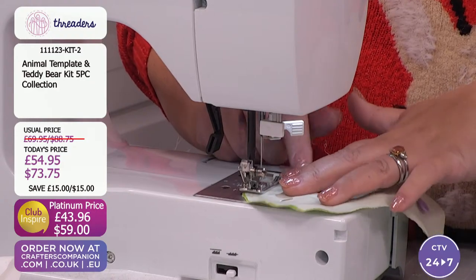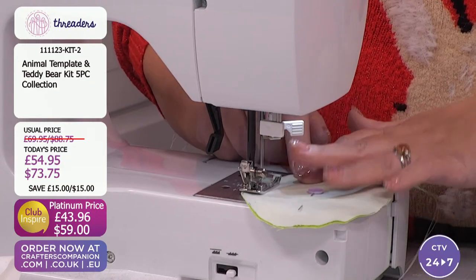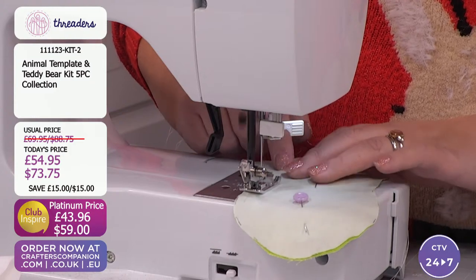Right, so I'm stitching all the way around the edge of this leg, but not on the pad, not on the bottom of the foot.